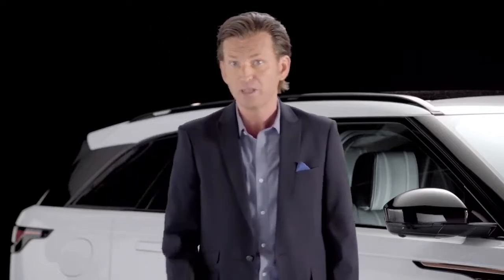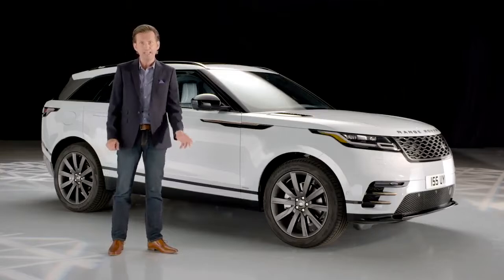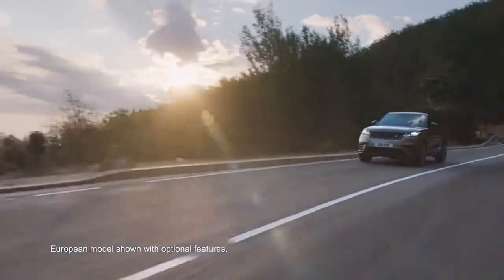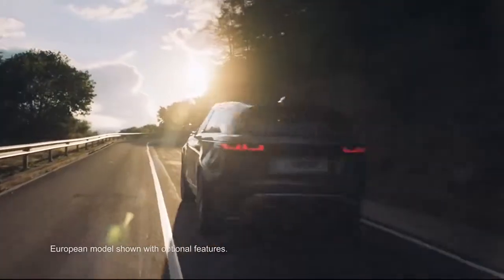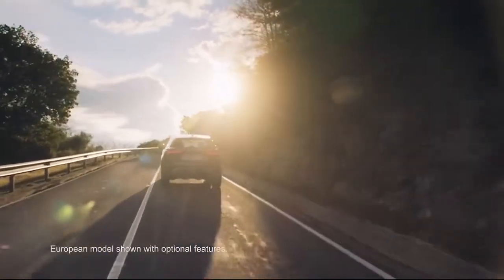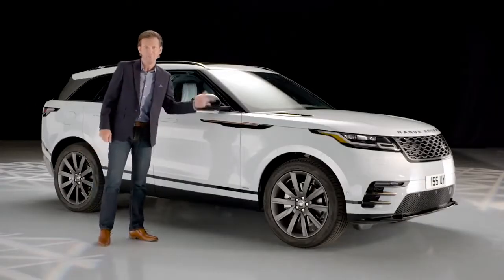Velar is targeted at the emerging and fast-growing premium medium SUV segment, which has recently seen the arrival of new products with the Porsche Macan and the BMW X4, all confirming the trend for more compact, more efficient SUVs. The US market is and remains the largest SUV market in the world. Velar represents a golden opportunity to leverage sales within this exciting market. These are indeed exciting times ahead. So let's explore Velar together in more detail.